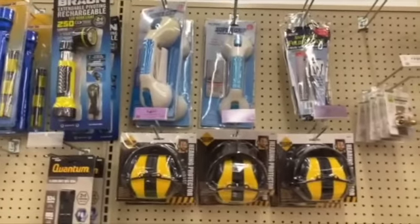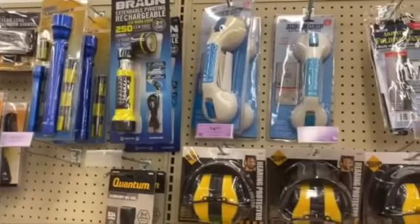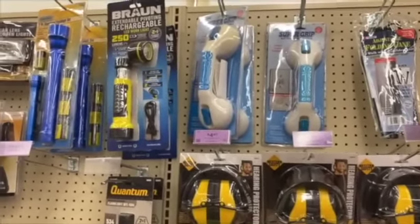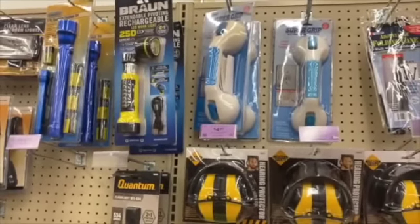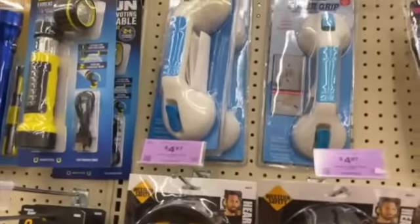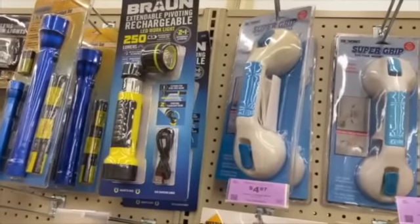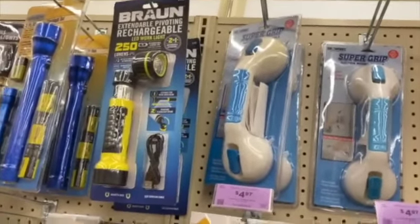I did like these super grips they have here for under $5. These are great for working on lots of projects when you need to hold an item down. Be sure and check the video on sewing supplies in Harbor Freight because I compare these to some of the more expensive items used by quilters.